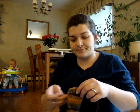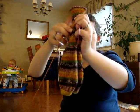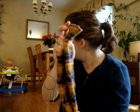The second one is moving right along too. So you can see that I am almost up the leg, doing pretty well.